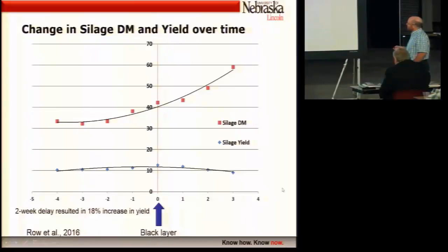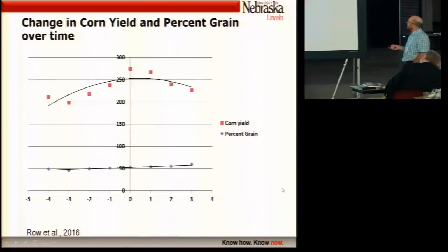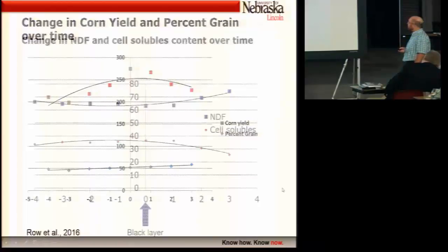I wanted to put these 2 on the same graph, but it kind of underrepresents the change here. Okay, so a 2-week delay in corn silage harvest resulted in an 18% increase in yield. It's a fairly substantial increase in yield due to a 2-week delay in harvest. Okay, so this is corn yield. Probably the hole in this data set is corn yield is increasing through black layer. She did some hand harvest and showed a decline there. Typically, we'd expect that to stay relatively flat, but as you would expect, the percent grain, as Dirk also saw, increases through black layer formation, and then here as the plant is drying down.